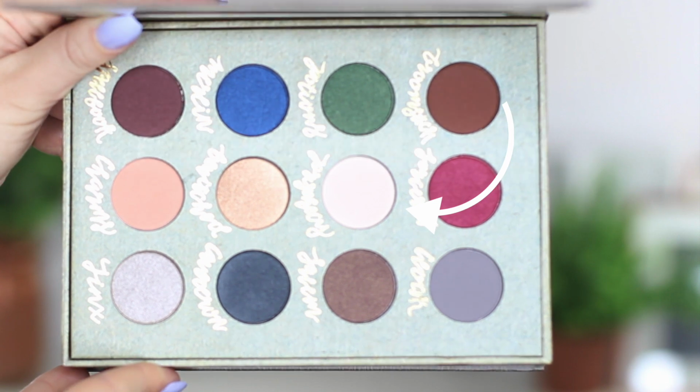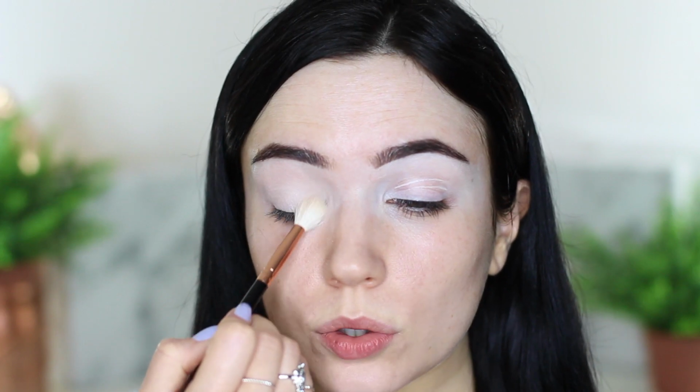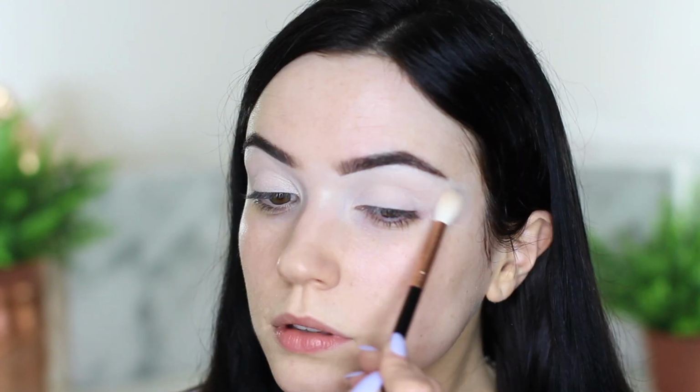Let's start off with this middle shade from the Storybook palette. I'm just gonna apply that all over the base that we applied just to set it in place. This will keep it on a little longer and also give us something to blend over the top of. I'm gonna now take another blending brush.